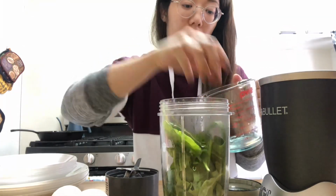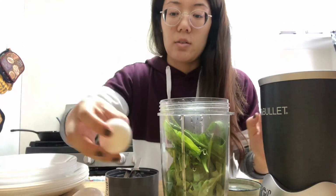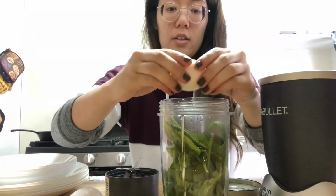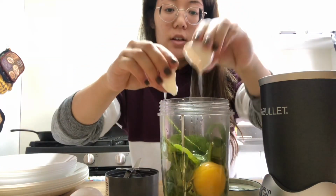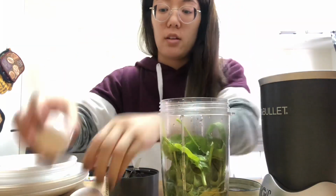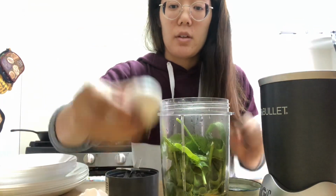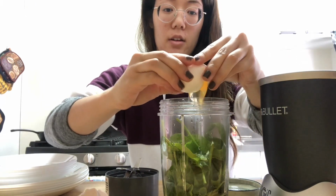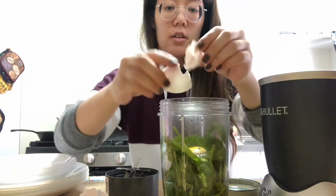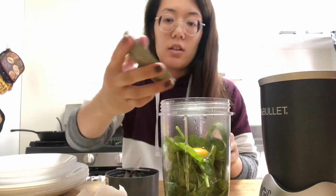Okay, last bit. And then we have 2 eggs. So I'm going to crack that. Use 2 hands to crack open your egg. Get all the egg white in there. And I have 1 more egg, give it a little tap. And crack that inside. There you go. And then take our pinch of salt and put it inside.